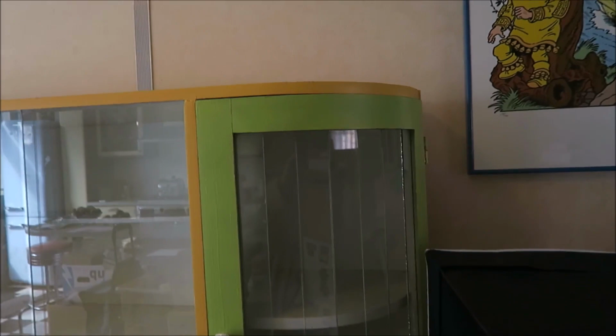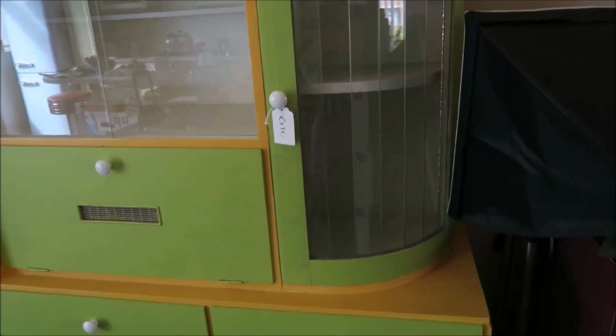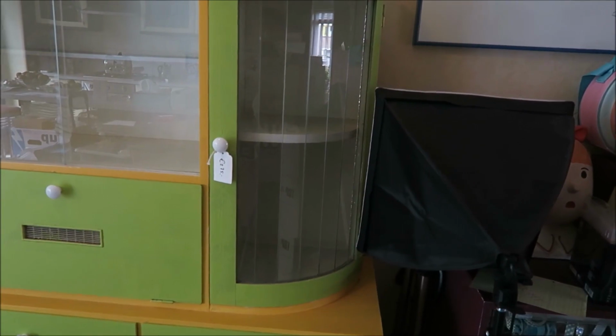But what do you think of my wonderful... Oh my gosh, it's so green. I just love this round corner so much. Otherwise it would have been just a really nice cupboard. But this thing... Can't wait until this is finished.